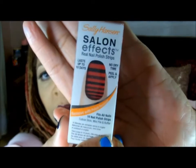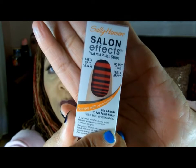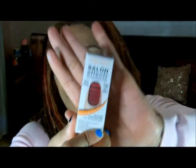The next item is a Sally Hansen Salon Effects 16 nail polish strips, and these retail for $9.99. And the effect that these have is called Strip Tease, and it looks like that. Black and white, black and red stripes. If you're familiar with these, you just stick them on the nail, you press them or scrape them on, and they stay just like nail polish.